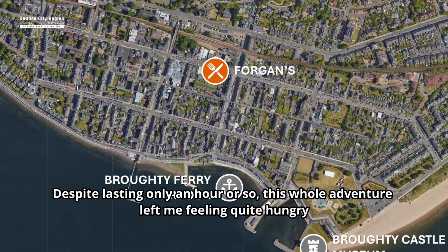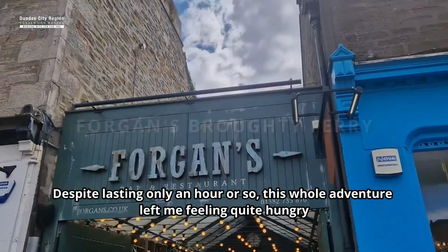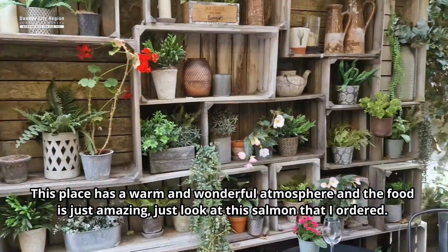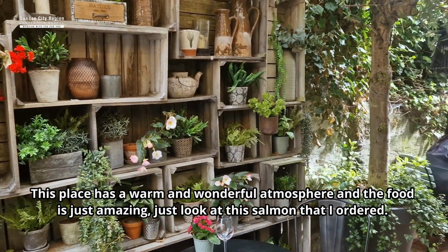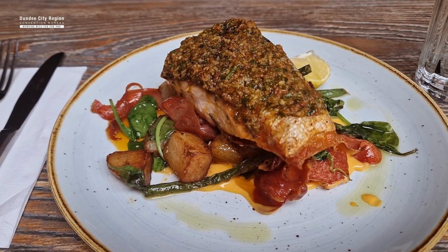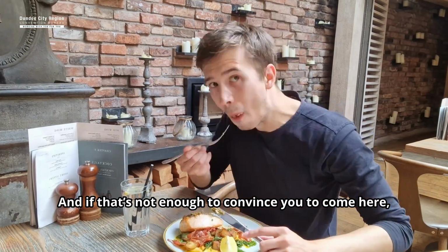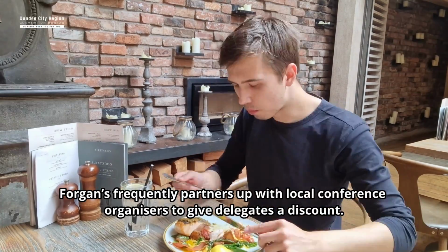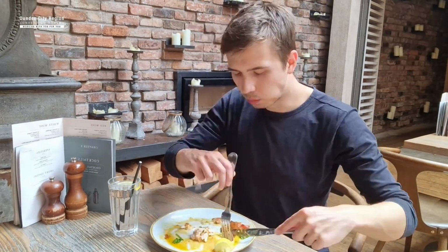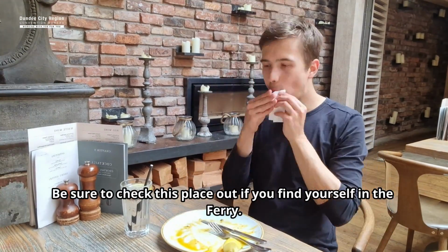Despite lasting only an hour or so, this whole adventure left me feeling quite hungry, so I stopped by Forans Broughty Ferry for lunch. This place has a warm and wonderful atmosphere, and the food is just amazing. Just look at the salmon that I ordered. And if that's not enough to convince you to come here, Forans frequently partners up with local conference organizers to give delegates a discount. Be sure to check this place out if you find yourself in the Ferry.